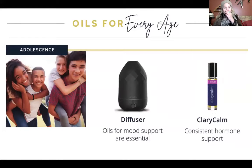Okay, so using a diffuser is also very beneficial for adolescents, and that's a really cool black diffuser that can be used in an adolescent's room. It doesn't look like your mom's diffuser. You ever heard of not your mom jeans? That's like not your mom's diffuser. And then Clary Calm is for that time of the month, and you can put it over your ovaries or on your pulse points, and it just helps balance your PMS. So if you have a teenager in your home who is struggling with emotions and emotional regulation, Clary Calm is a really great oil to help with that.